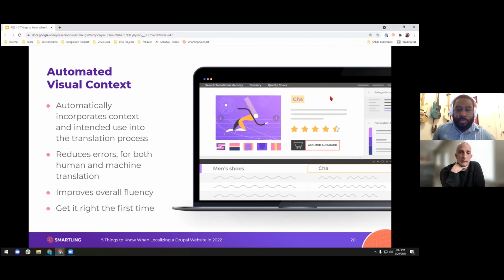So what we have done is implemented automated visual context that gets delivered. So when somebody requests translation for a paragraph or a page or whatever it may be inside of Drupal, we'll also upload a visual context, a rendering of this, and it can be an HTML rendering, but it allows the linguist to see the original site and what it looks like before they start translating.